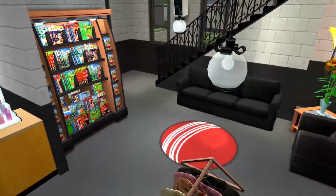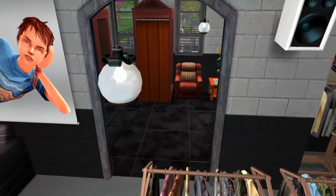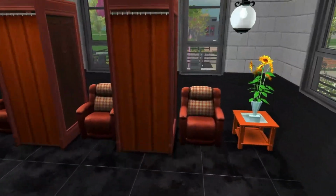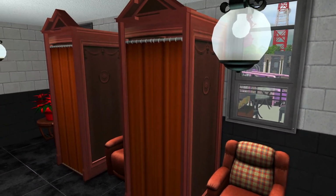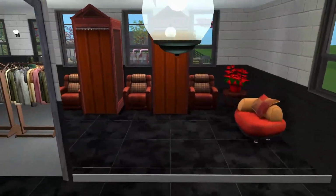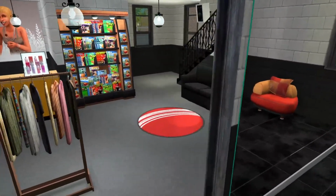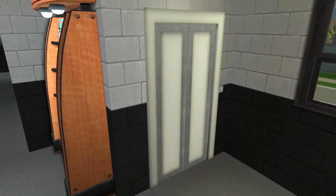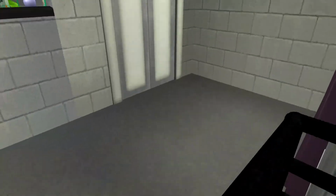There's also some magazines and a little seating area, which is where I imagine that Sims are waiting for people who are trying on clothes. So in here we just have a couple of changing booths where they can try on the different outfits, and of course a mirror that they can look at and strut in front of to see if they like the outfit that they are trying on. And over here we have an elevator and we have stairs so that our Sims can go upstairs.